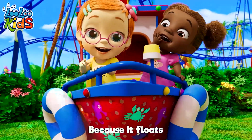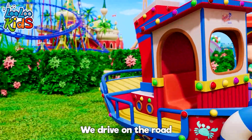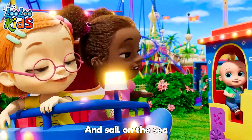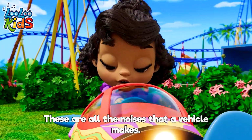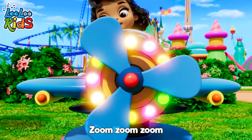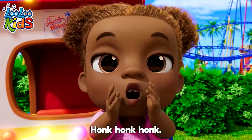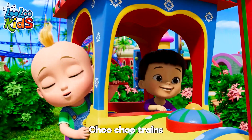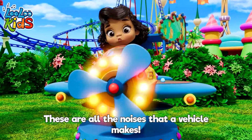Splash because it floats. Jump in the sea, beep, beep, beep. We drive on the road and sail on the sea. Choo, choo, trains, planes. These are the voices that a vehicle makes. Zoom, zoom, zoom, beep, beep, beep. Neena, neena, honk, honk, honk. Choo, choo, trains, planes. These are the noises that a vehicle makes.